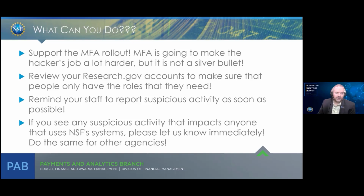If you do see anything suspicious, please let NSF know as soon as possible, and do the same for other agencies. You may not be aware of the potential impact, but it does have significant impacts when they are trying to access your organization's financial resources from NSF.